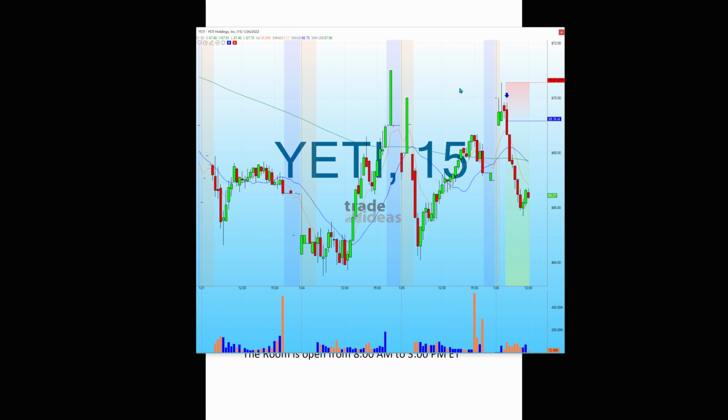And the one I've selected today is from the AI, and it is YETI, Y-E-T-I. The reason I'm showing this one is, first of all, there was the alert to short it at 69.16, and it went all the way down to 65.65 before it actually popped up a bit. Why I'm showing this to you is that this is the sort of trade that you love.